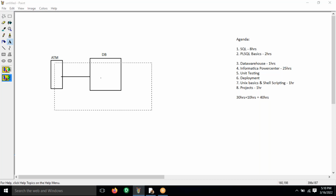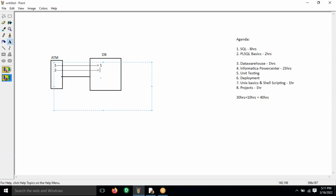Suppose a user has made the first transaction. The first transaction record will first be inserted into the database. Transaction means withdrawing or depositing money. After 1 hour, he has made the second transaction. The same second transaction record is also inserted in the database. Inside the database, we'll have the table, and inside the table we'll have one record inserted. Next, after 1 hour, he has made the third transaction. The same third transaction record is also inserted in the database.